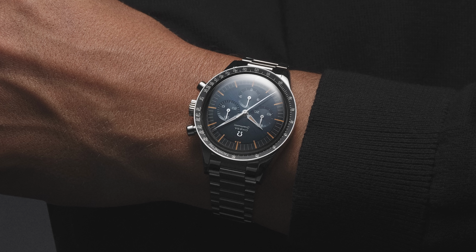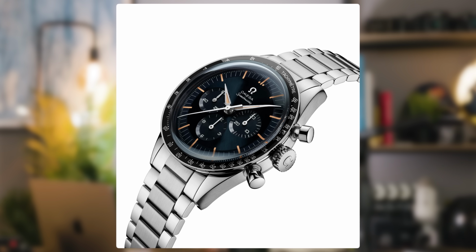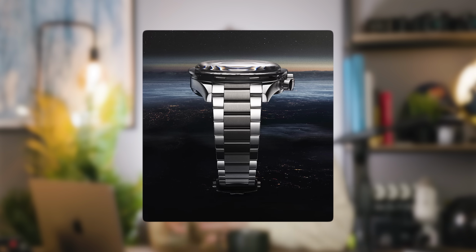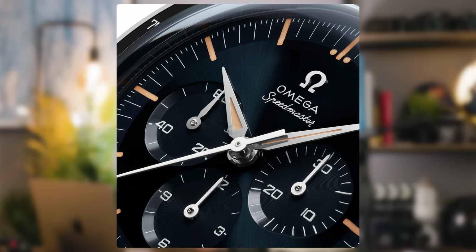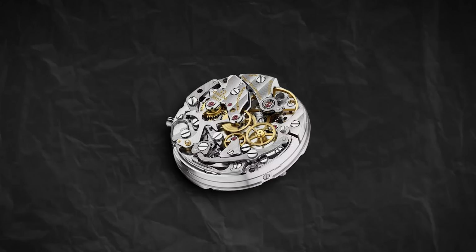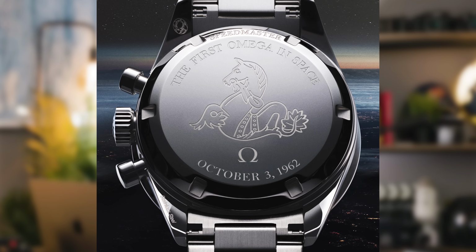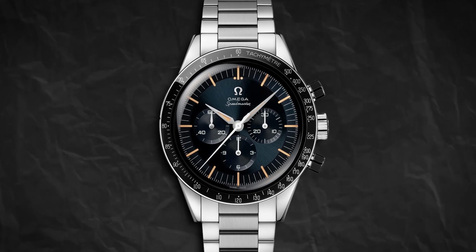Is it as sexy as the white dial? I don't know. This watch comes in at 39.7 millimeters in diameter, 13.4 millimeters in thickness, and the lug-to-lug comes in at 48 millimeters. It has a domed crystal that makes it look that little bit more vintage, and a beautiful blue-grey dial. It is water-resistant to 50 meters and has the Omega caliber 3861 manual winding movement with 50 hours of power. Essentially, they've taken the original Moon watch and they've made it extremely functional for living in society nowadays. And they've done a bloody good job.